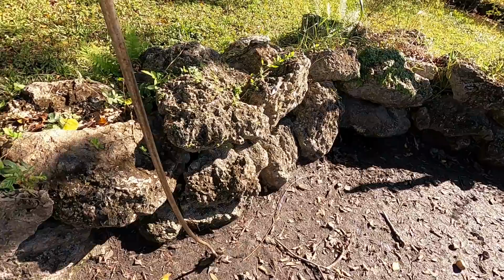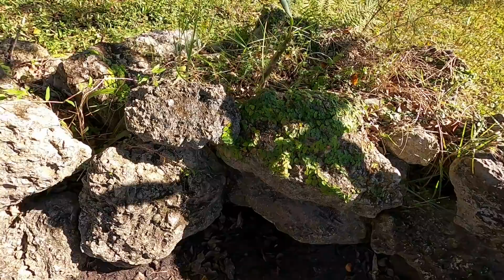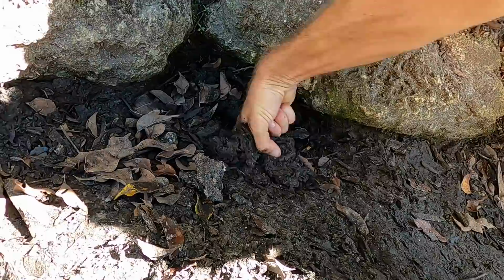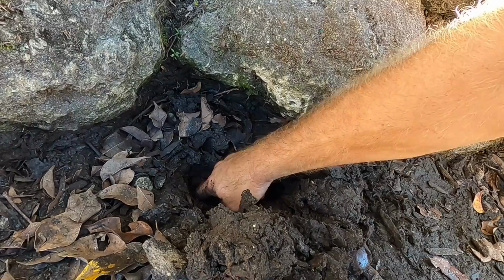Now, it might be right here, actually. I think it's right here. We got indentations, two indentations, and then it's raised up. Let's see. Pretty soft in there. I think we found it. I think this is where it was. Yeah, we got it, guys. We got it. All right. These eggs were laid last night.